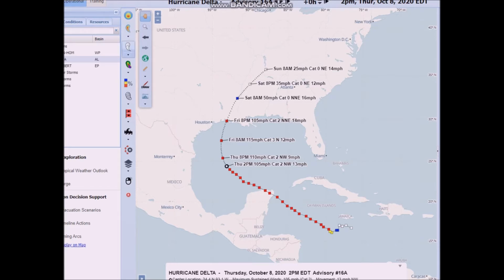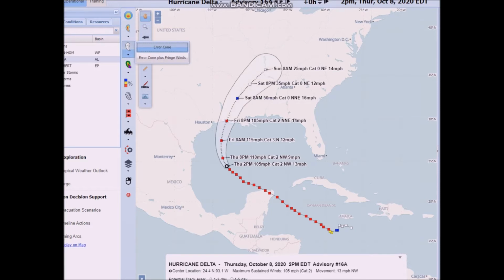We'll put the cone overlay on it. And this was forecast to go. Remember, don't focus on the cone because it can go either to the right or to the left. Everybody in this area needs to be prepared and on guard. This system will result in locally heavy rain as it tracks east-northeastward, and we'll take a look at that.